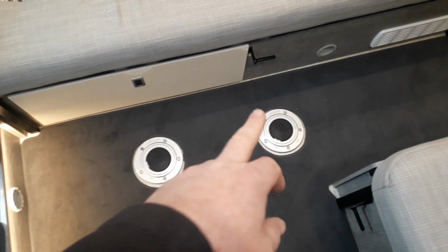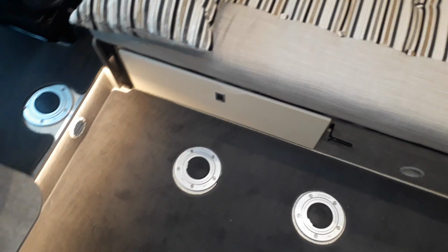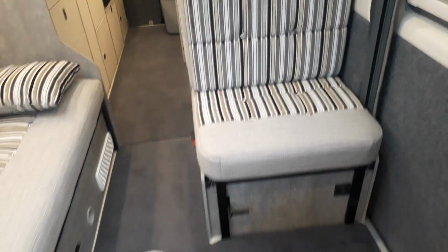And then we've got 3 table leg positions in the floor. So you've got 2 tables, which are cunningly located somewhere. Not there. Not there. They must be cunningly located in the wardrobe. But you've got 2 tables. And you can place them there, and they butt up against each other for 4 people to dine, or you can have one up here as a coffee table, or just use one if there's just 2 of you dining. Lots and lots of flexibility and practicality. You've got storage drawer there, you've got storage under here to a lesser degree as well, and that's your lounge.